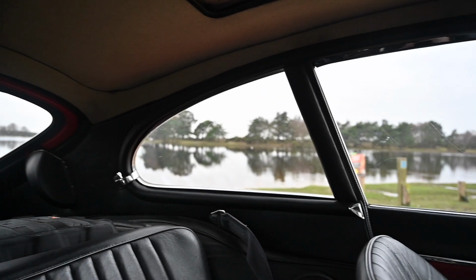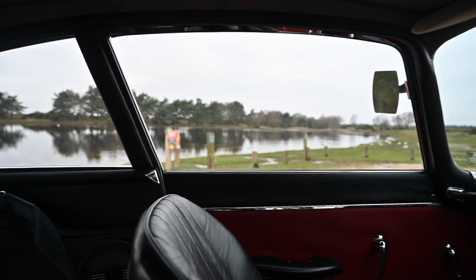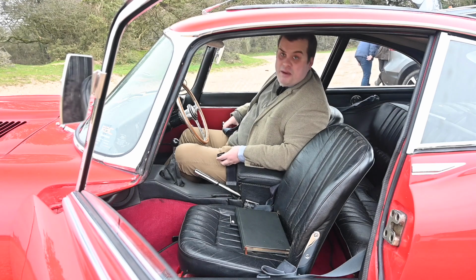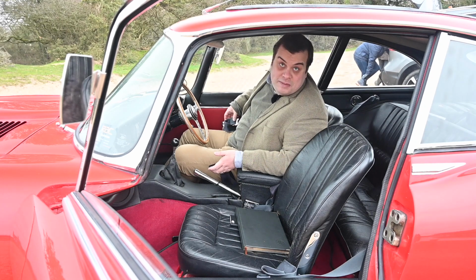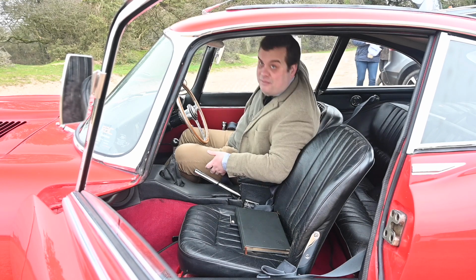Another aircraft-inspired touch of this car is the seat belts. I think these are contemporary Britax units. Now, there's no inertia reel on this, and by 1966, when this car was made, seatbelts were compulsory to be fitted in the front. You didn't have to wear them or anything. That didn't come in until 1983. But you did have to actually have them fitted.